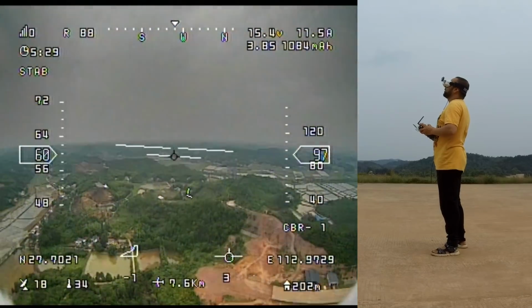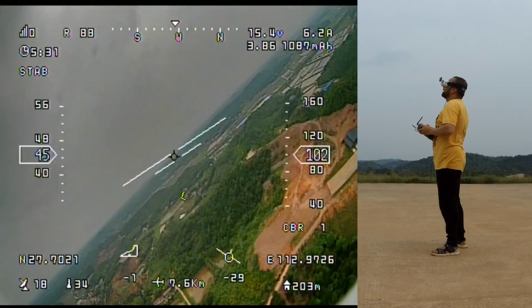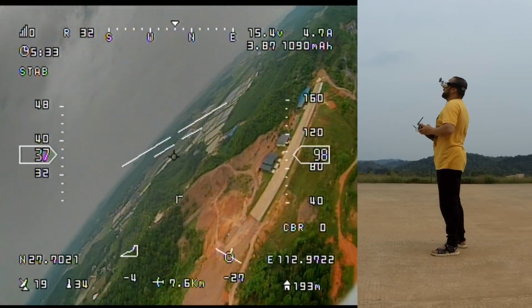Okay, I got the control. Awesome. Now, how do we land it?